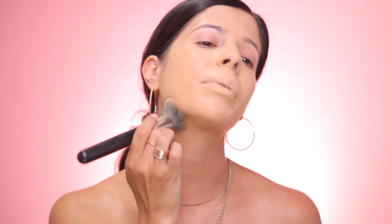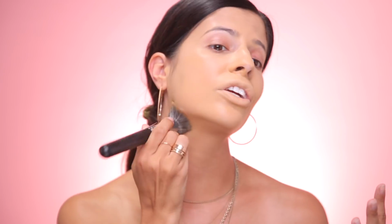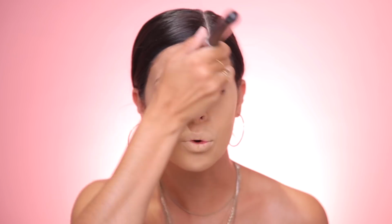Whenever you put something so full coverage on, you really should go ahead and drag it all down up in this area, because it does look like I have a mask on. Next time I use this, I will use less of it because, oh my God. But it feels really lightweight, which makes me happy.